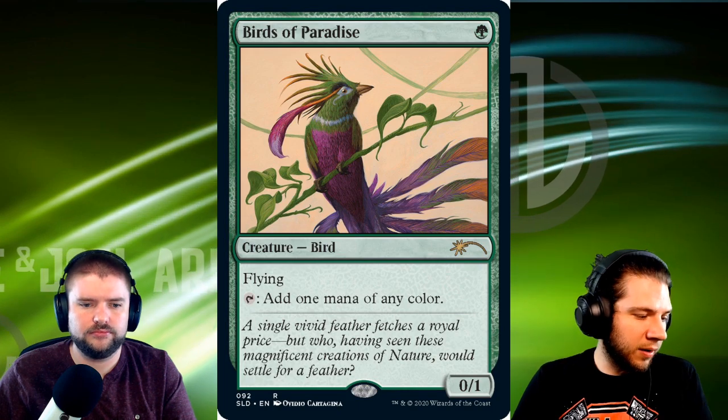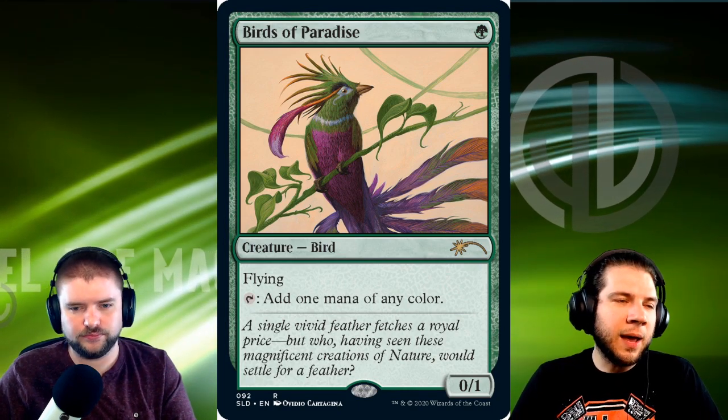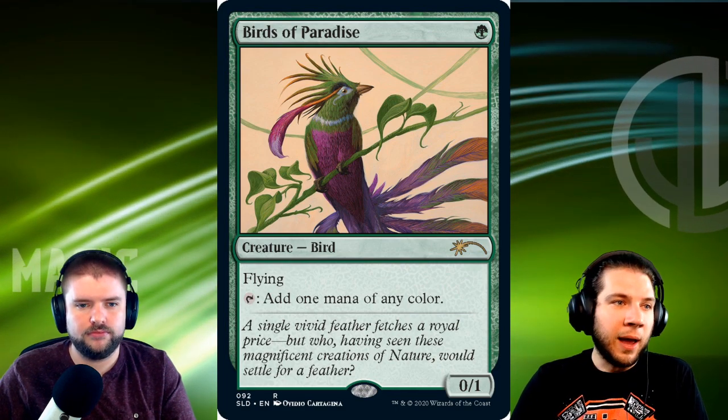Oh yeah, Birds of Paradise can be acquired for $7, but that's going to be like one of the old birds, maybe with a white border. So if you're looking for that new updated art, I really do like this.